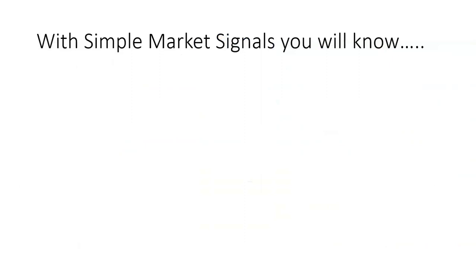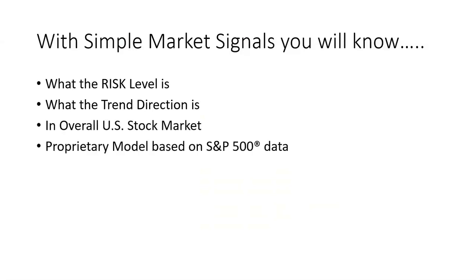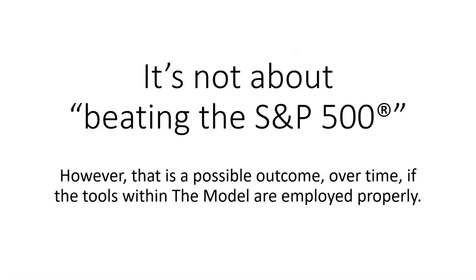With simple market signals, you will know what the risk level is and what the trend direction is in the overall U.S. stock market. The proprietary model is based on S&P 500 data. The S&P 500 index really is the best proxy for the overall U.S. stock market, and it's the only index that has all of the data available that I need to run the model.